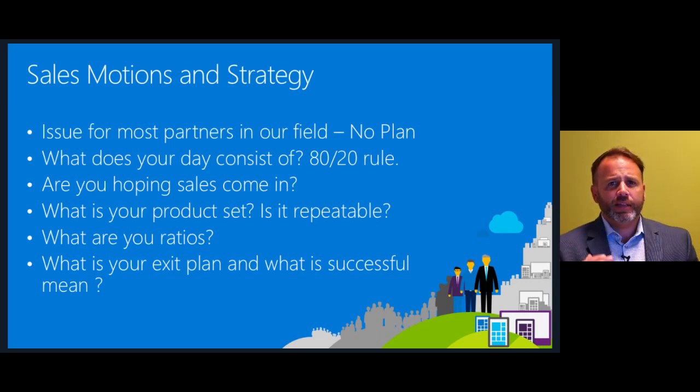So you have to ask yourself, if you're sick and tired of hoping and praying and wondering where the next deal is, take charge of your emotions and what you do on a daily basis, and that will help significantly.